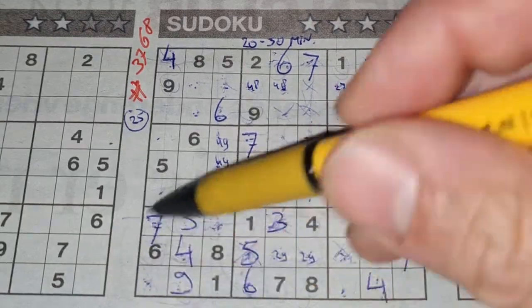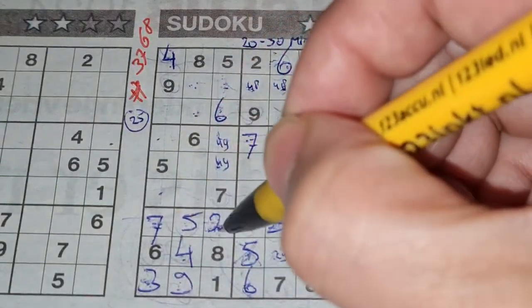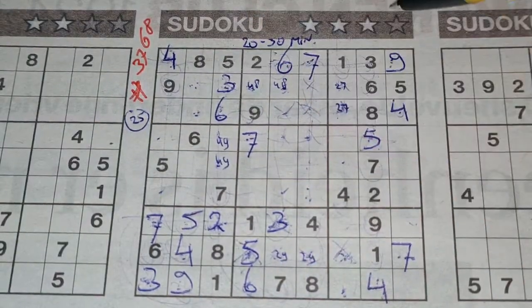Two missing numbers in this big square, the 1 and the 2 and the 3, I remember. 2 and the 3, we have a 3 now, no 3 there. 3 should be here, and the 2 goes there. One box left in this third column for the number 3, I can remember, yes.